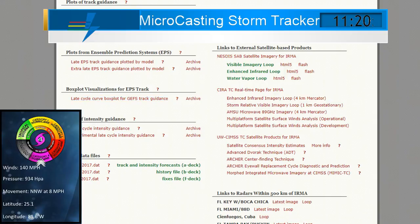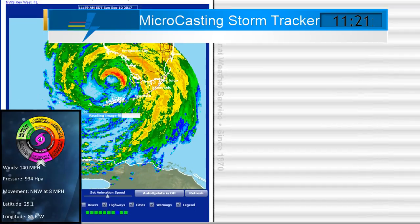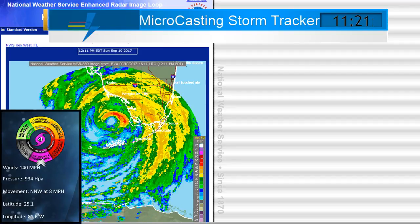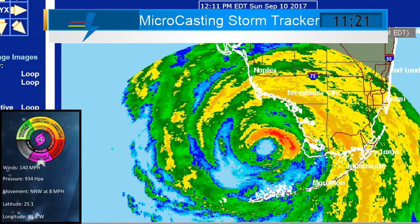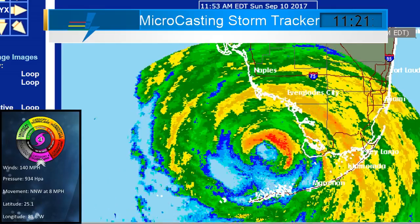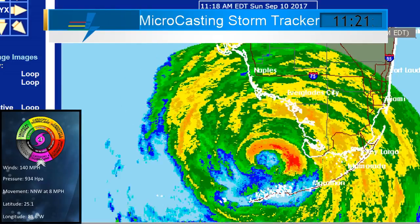So going back here, I'm going to take a look at some data stuff. Let's see what this is. This is radar. This is some other radar. Look at that. Now tell me that's not insane. Tell me that's not a powerful looking hurricane. Because you can see that eye really starting to clear out. You can see those little bits of precipitation starting to clear out as this eye is really starting to strike.